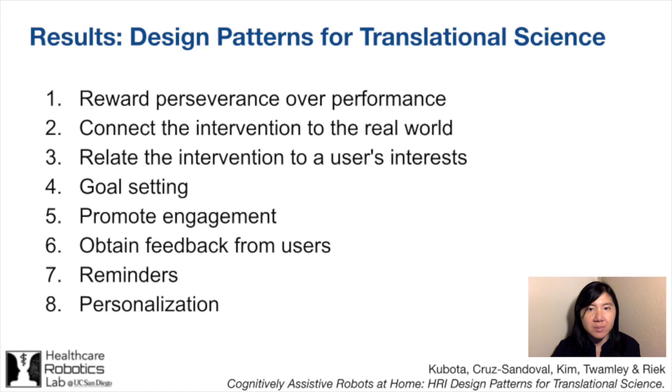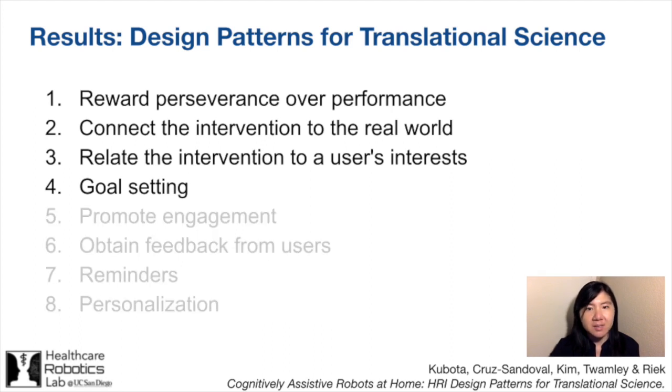These include rewarding perseverance over performance, connecting the intervention to the real world, relating the intervention to a user's interests, goal setting, promoting engagement, obtaining feedback from users, using reminders, and personalizing the intervention. These patterns are intentionally broad so that they can be applied to other contexts, and they can be combined to be more complex. For the sake of time, I'll just discuss a few in this presentation, but more details for all of the patterns can be found in the paper.